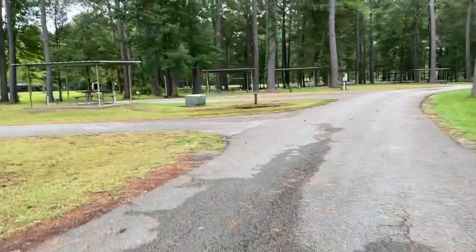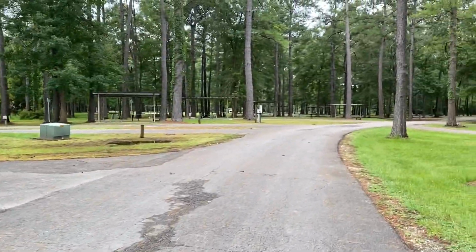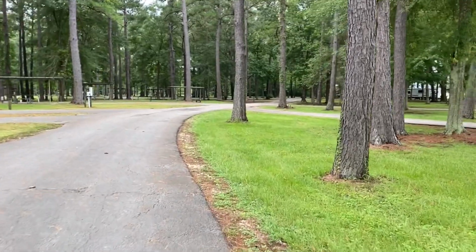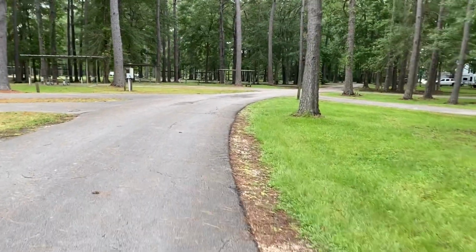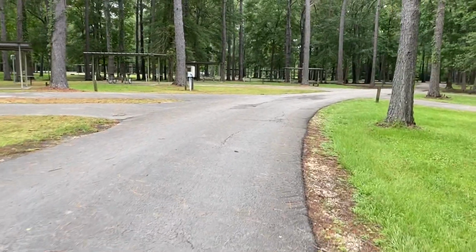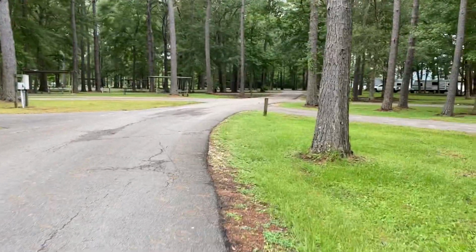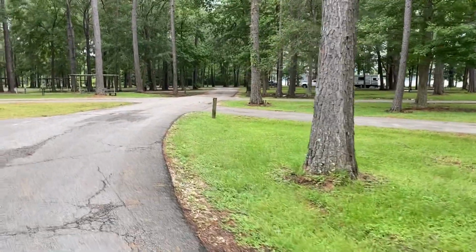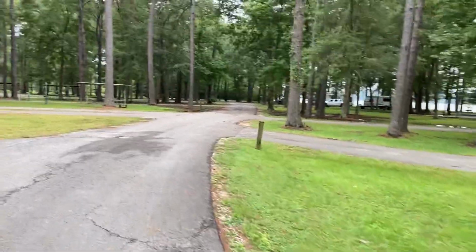And a mixture of 30 and 50 amp sites. You'll have to look on the website if you're looking at recreation.gov. Make sure you check out the amenities section for each of these sites, and that'll tell you whether it's 50 or 30. Because they do have mostly 30s down here, but there are a number of 50s that are kind of randomly interspersed amongst all these campsites.